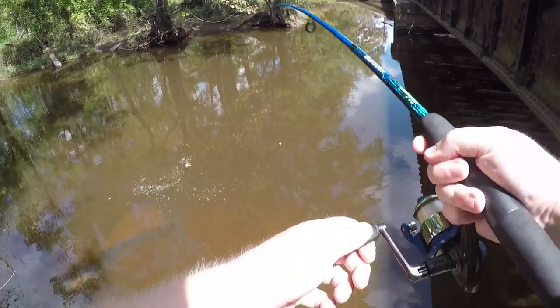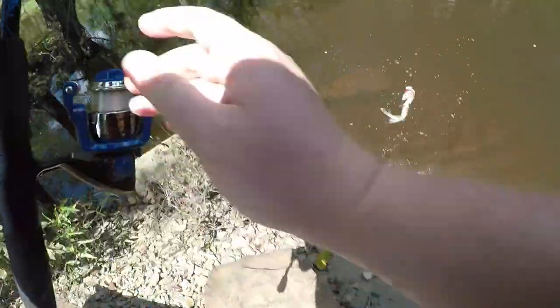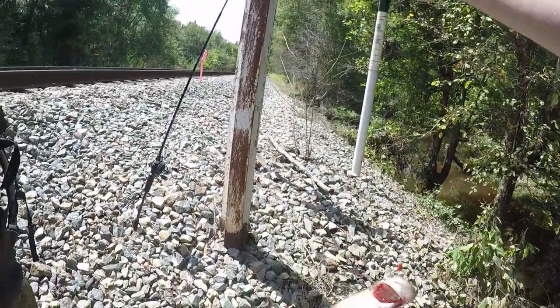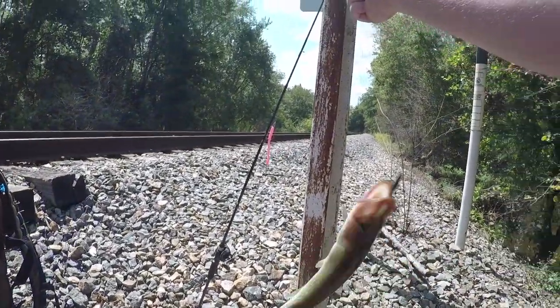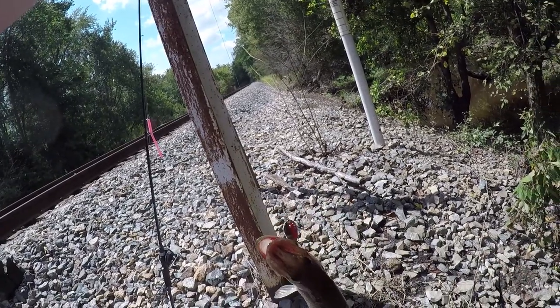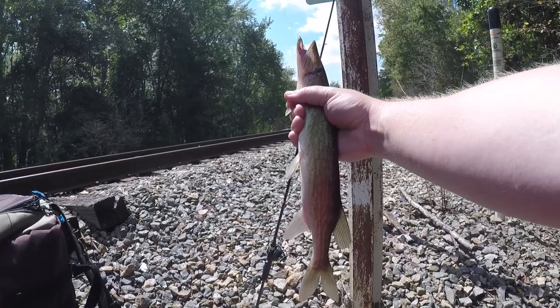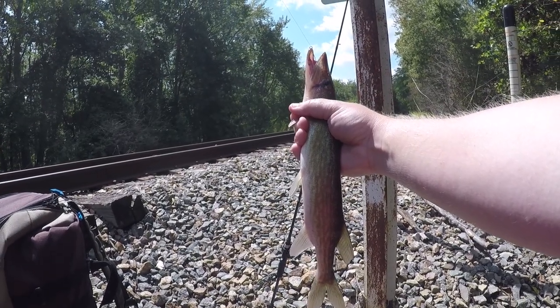Oh, there we go. Is this a chain pickerel? Oh my God, oh my God. Oh, boys. Ow, you got me a little bit. Guys, first chain pickerel of my life. Woo, boys.